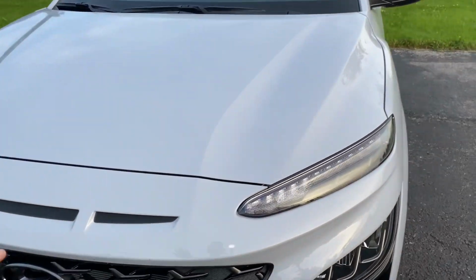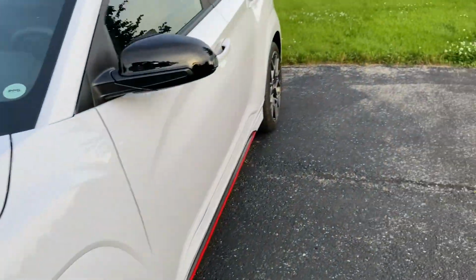But number two, the real reason is that the coat on this paint, it's not like the nicest. It's kind of thin. I've noticed it's kind of thin. I've actually heard a lot of other people complain about it.